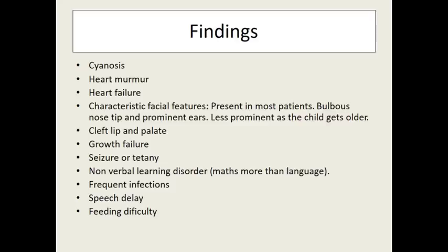And when you see growth failure or failure to thrive, you have to think in something that is congenital. This appear since the very beginning of life. So this kid had difficulties growing and has a shorter stature for the age, or is shorter than the average of the population. Okay, growth failure, seizures or tetany, as a result of low calcium, okay, as a result of the brain abnormalities.